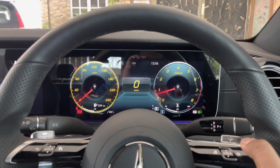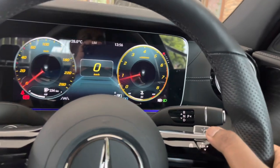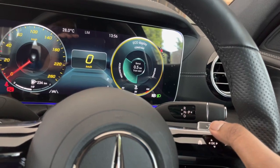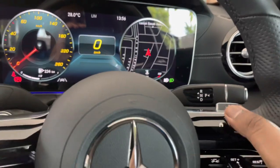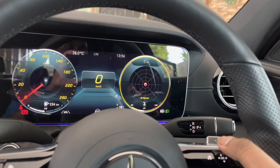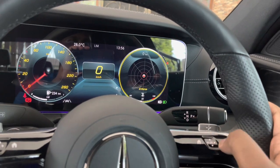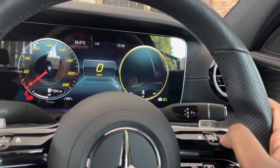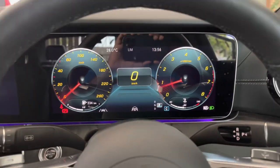Back to your speedometer. Same, you can go and adjust the right one. From your rev counter to your consumption, eco display, your navigation dial right there, there's your navigation. Then you can go through your G-force indicator right there. This is unique to AMG models, but now it's in AMG line models. Very nice. Then your adaptive cruise control menu, and then back to your traditional rev counter. So that's not all, you can actually adjust more things.